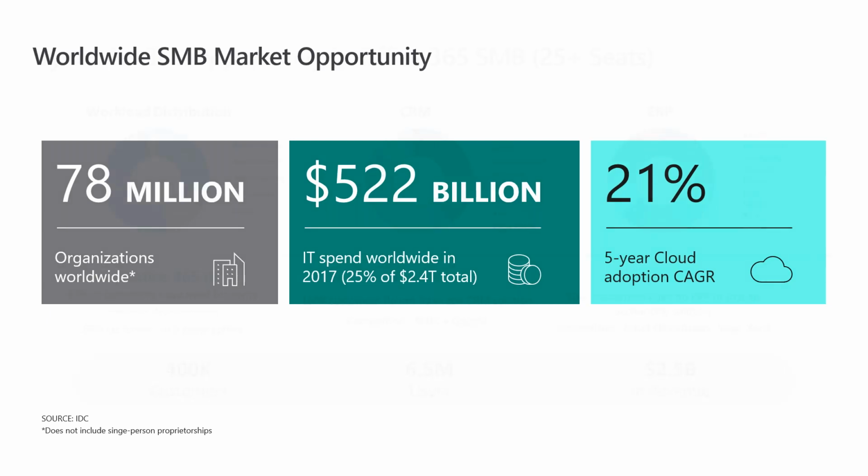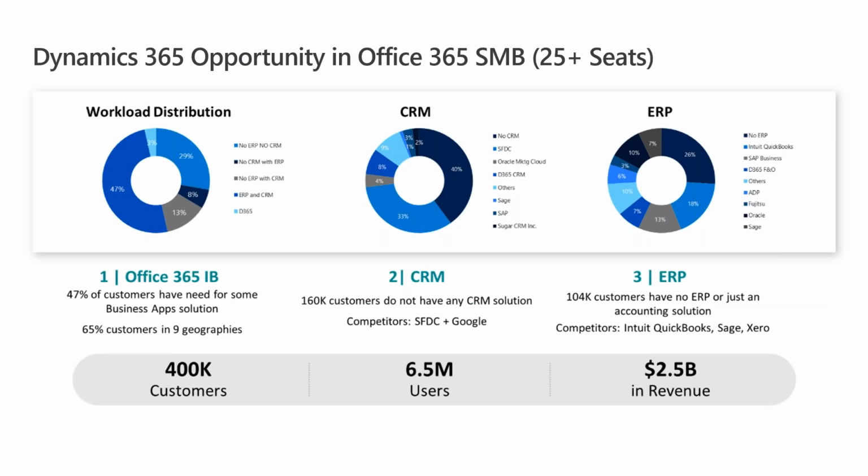We're especially excited by the market opportunity available to our partners to bring added value to the Office 365 SMB customer base. 47% of our Office 365 customers have a need today for a business applications solution. And this might be CRM or ERP or both. 160,000 of our Office 365 SMB customers have no CRM solution. This amounts to approximately 6.5 million potential users, and 104,000 customers have no ERP.